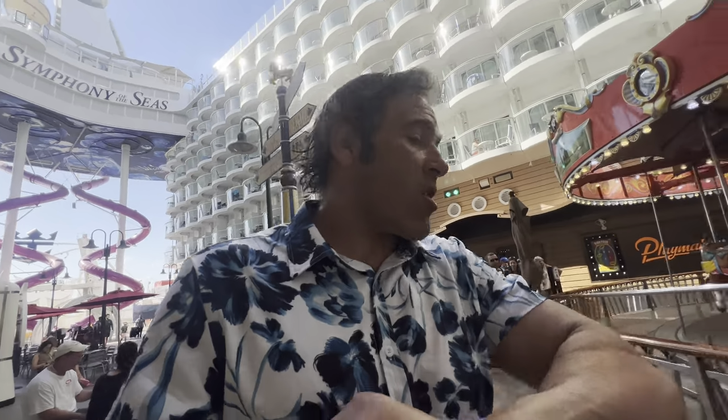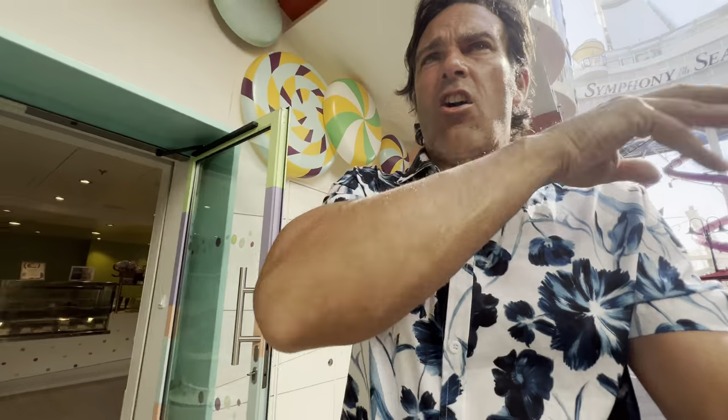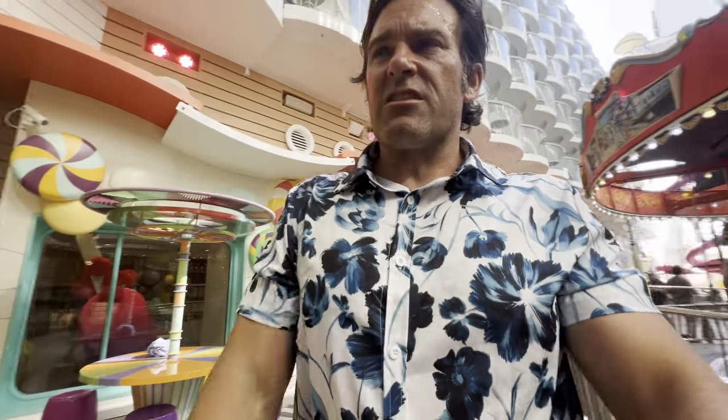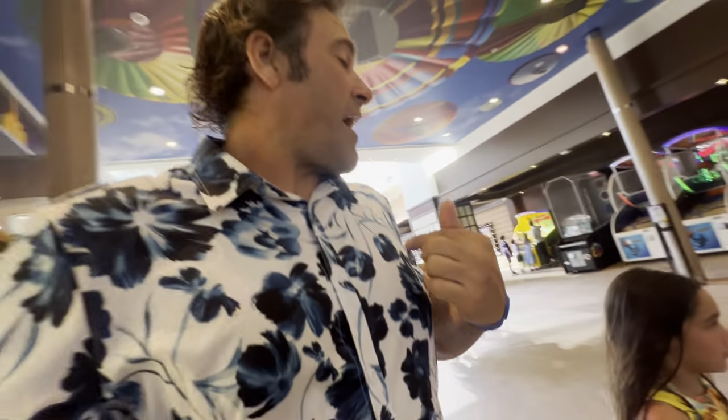Oh, huge tip on the Ultimate Abyss. If you're a little larger, wear a long sleeve shirt, like the swim shirts, so your elbows don't rub up against the side of the slide and lose any skin. No, I actually wore the long sleeve shirt, but my elbows did touch the sides. And keep your legs in so you don't leave any skin on the slide.